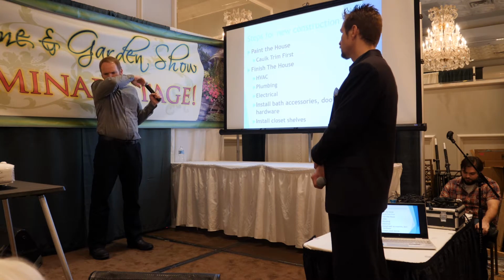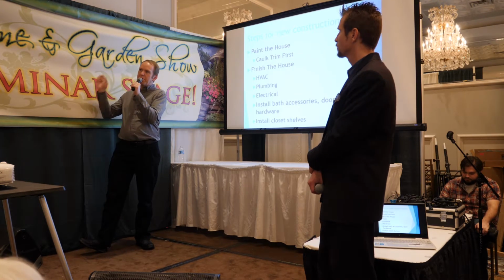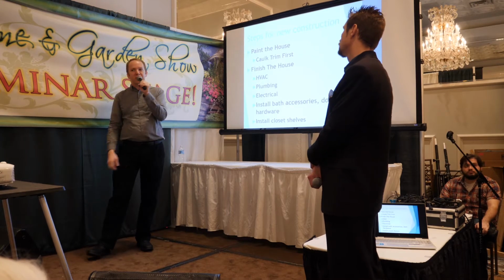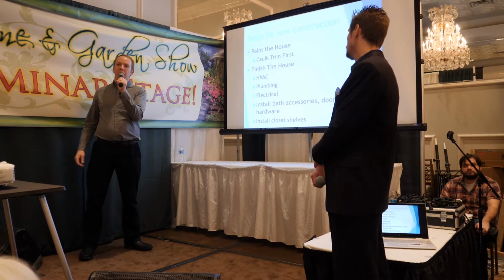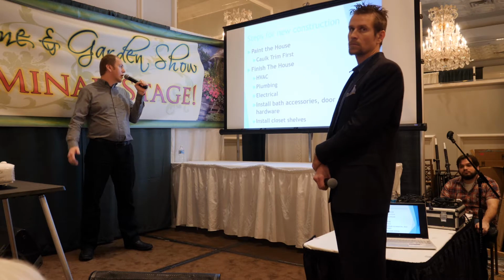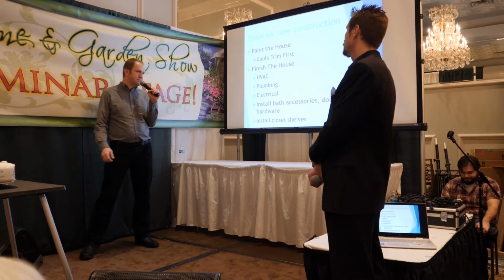Electrical. This is where you want all your light fixtures, and depending on if you're doing a chandelier like this, figure that just prior to that, if they've got to put it together, it's probably a couple days. But usually the electrical goes pretty quick. And then go ahead and install your accessories, your door hardware, and install your closet shelves at this time.